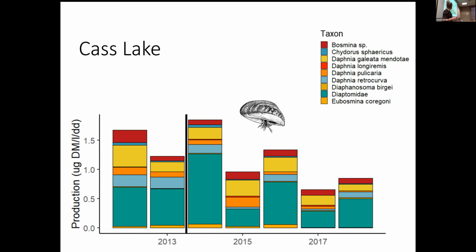Zebra mussels were first detected in 2014 in Cass Lake, and I wish I had this updated until a few years later. What we see is that the overall production has decreased, but we really didn't lose any biodiversity. It's like we took these bars and just squashed them down. That's pretty typical of what we're seeing in Minnesota for zooplankton in lakes that are infested with zebra mussels.